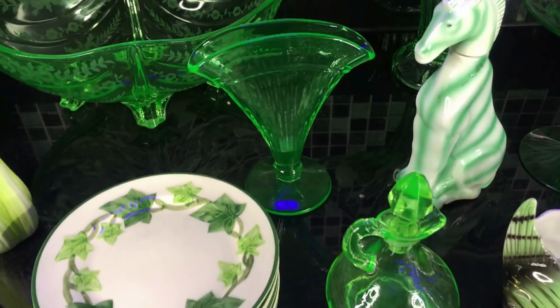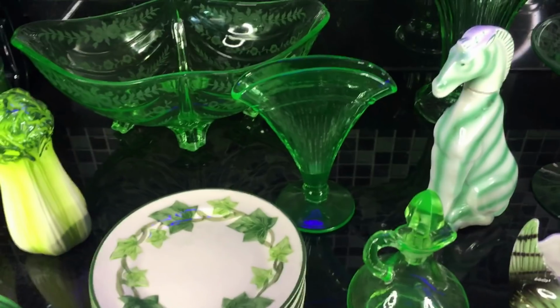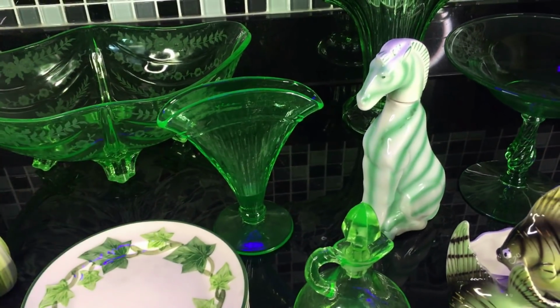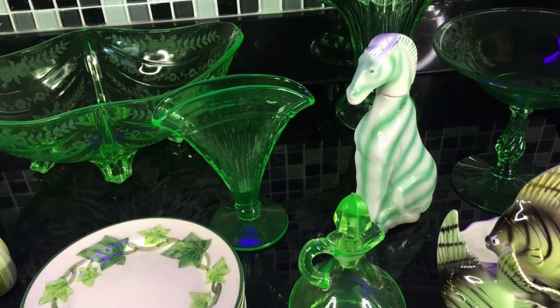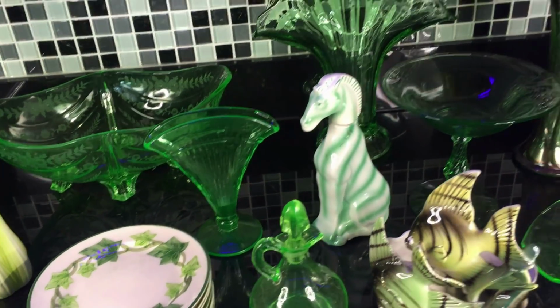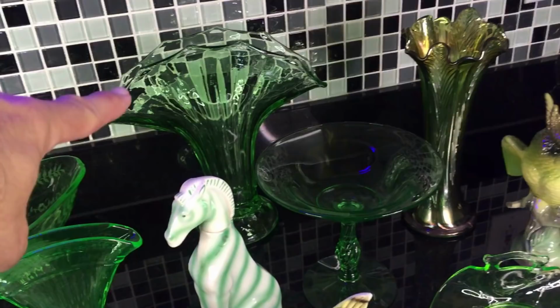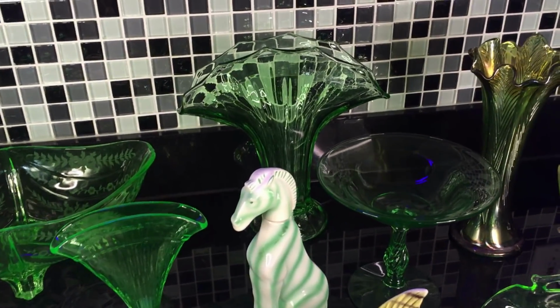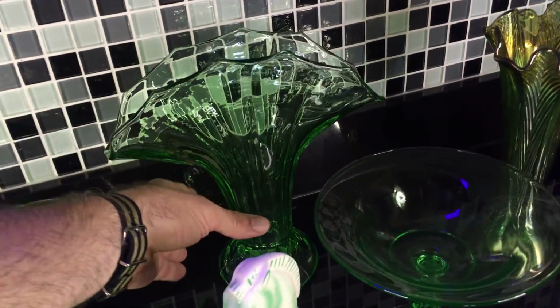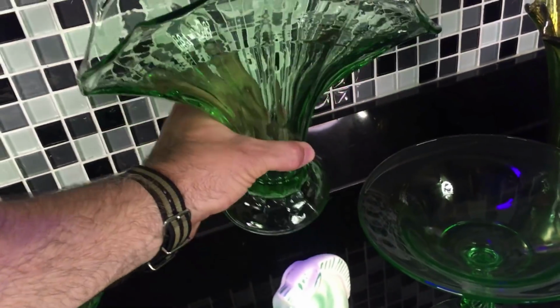Very popular. Fan vases were a fad. Well, I shouldn't say fad. They were in style late 20s through the 30s. The big one back there, oh, I almost decided to keep it for myself. Now, there's no uranium in that, so some people won't want it because of that.